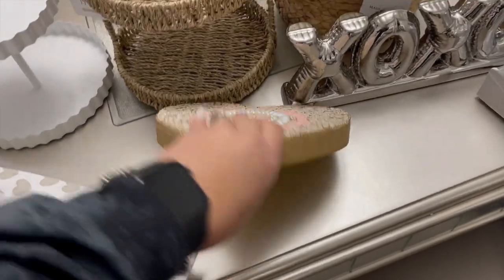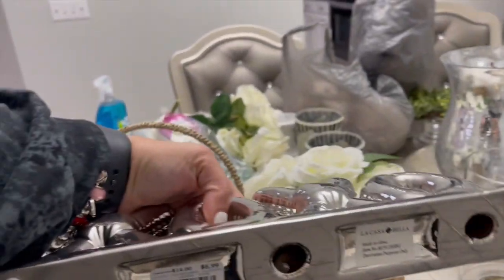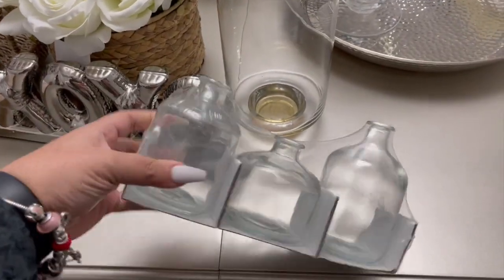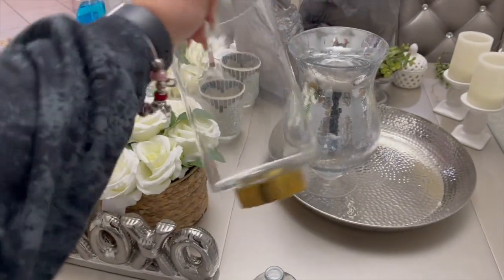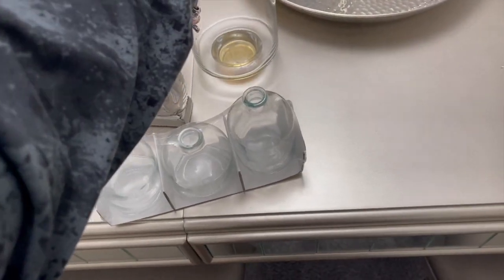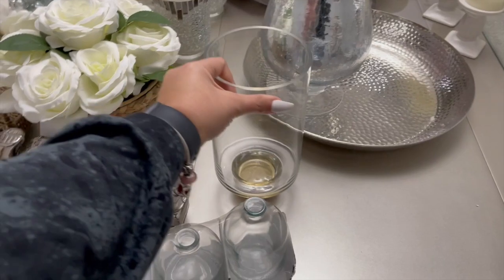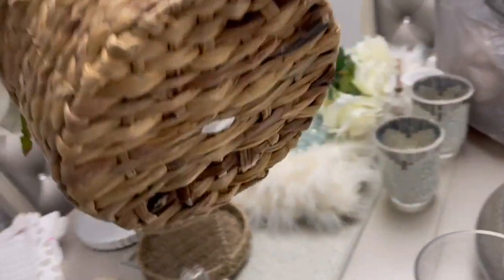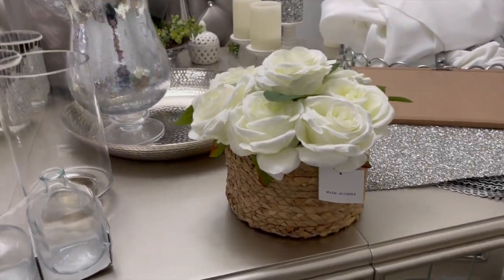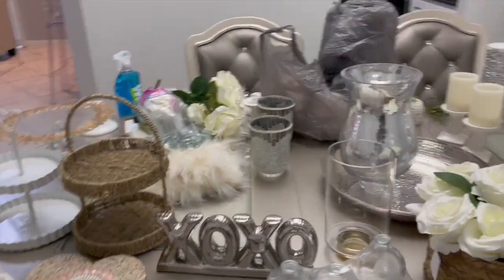I got this at Burlington, $5.99. I got this at Burlington, $6.99. And then I got this from Target. I got this at Joann's. And it was, I think, 70% off. I paid $6 for it, which, it's really cute. And then I found this. This was $16.99, but I love it so much. It's so beautiful. So this is probably going to go in the middle of the living room. We'll see. So let's get started.